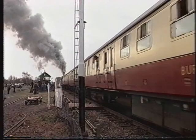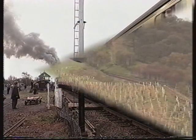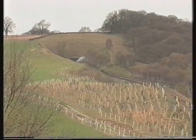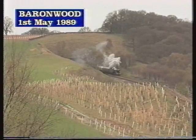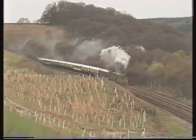Butler Henderson was returned to GCR Green and to the National Railway Museum at York for static display after the weekend. As we saw in the archives section, Gresley's intermediate 2-6-2 locomotives, the V2 class, were frequently used on expresses, such was their versatility. The pioneer locomotive, number 4771 Green Arrow, is preserved as another member of the National Railway Museum's collection.